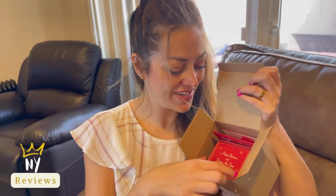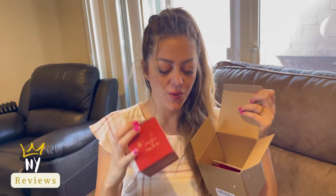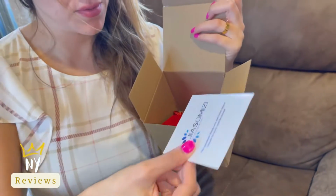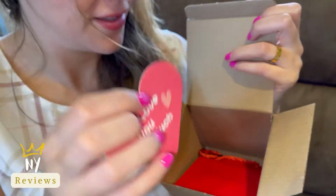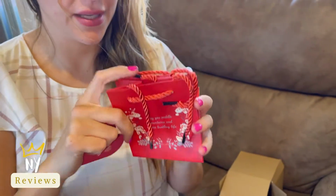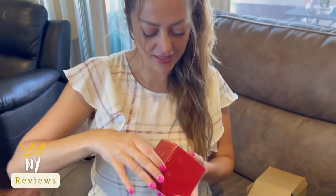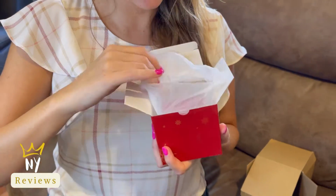Hi beauties, today I brought to you this amazing little gift box with the eternal flower. If you order it, it will come with the box, all right? It comes with a manual, a little love card, and a small bag so you can put it in and gift it to your wife, to your girlfriend, to your mom.